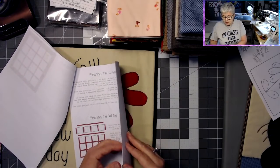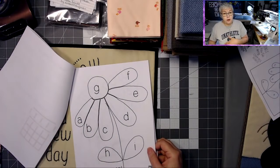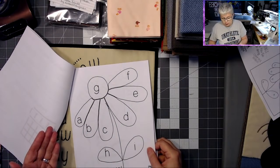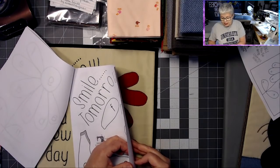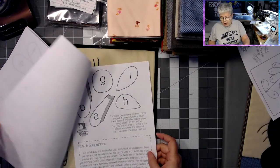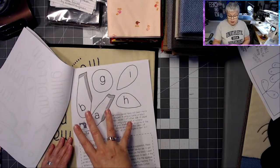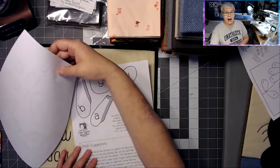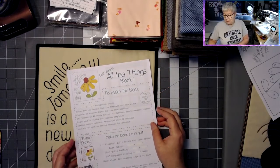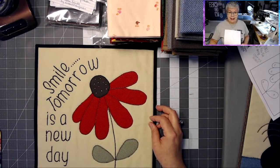It has a full-size layout to place your pieces, right? And then, of course, it has all of the tracing templates and one more page. Usually on these patterns, I like to include some special notes on the stitches that I used for mine, like suggested stitches. But again, my way is not the only way. But isn't that super cute?